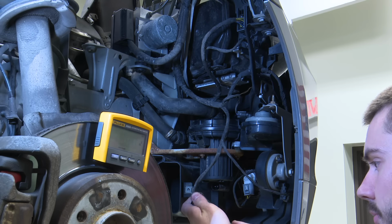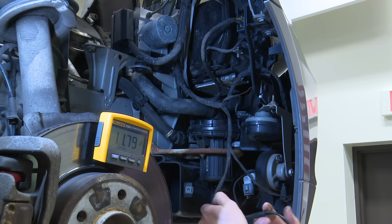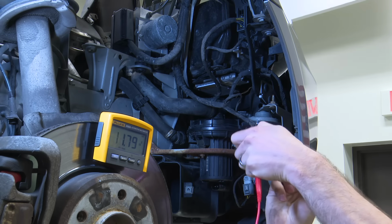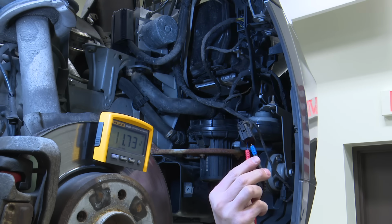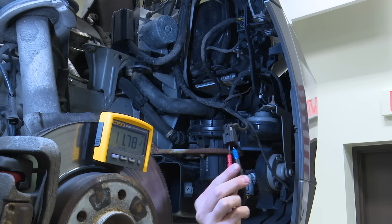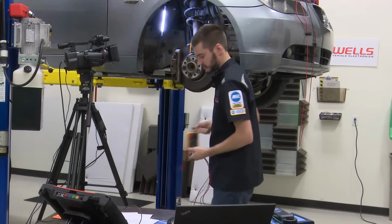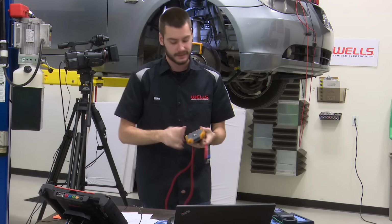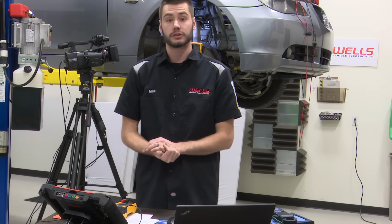I'm just taking my 2 terminals, my meter, going across 11.7 volts. You guys should be able to see that. I'm just connected across the 2 leads of the connector. So I do have power and ground. But at this point, guys, I don't know if this is a good power and ground because we are not dynamically testing this. We are statically testing it. I have not verified in any way that I can flow any current whatsoever.